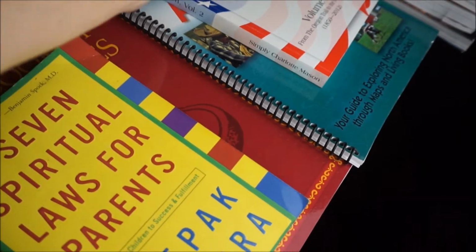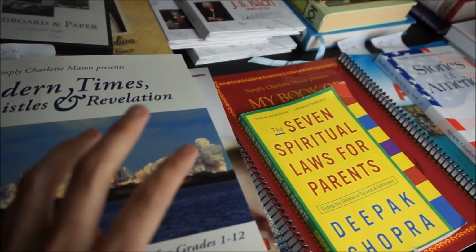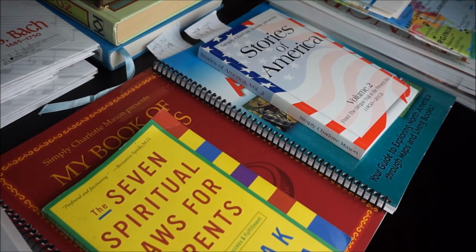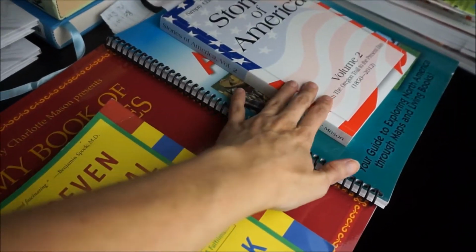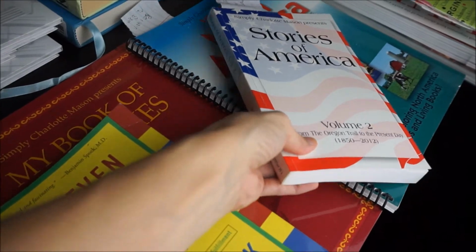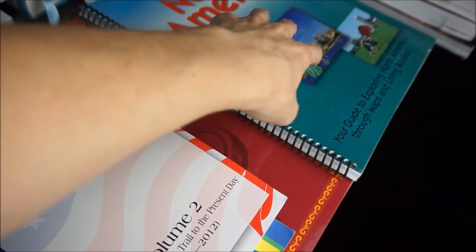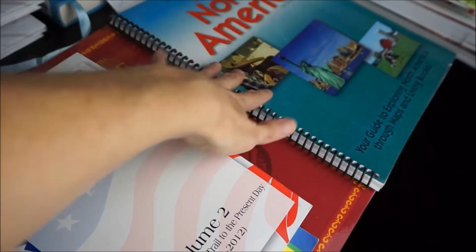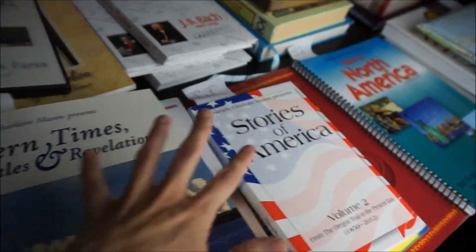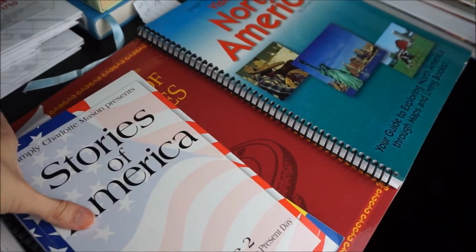And then for our history, this actually gives you lesson plans for American history and world history. For first grade, we're only going to focus on American history. So I have the book that goes along with that. This is Stories of America, Volume 2. And then I have Visits to North America, which is what I decided to pick as our geography. Again, these are stories in here, and this goes hand in hand with these lessons, and this has its own set of lessons within here.